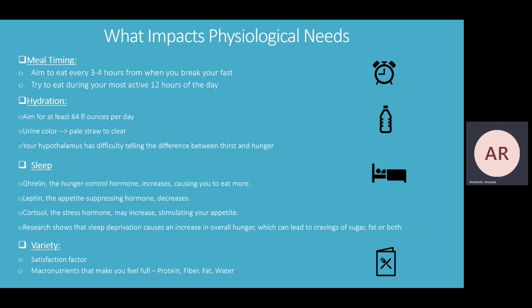You want to try to eat overall within 12 hours of the day. So if you start eating breakfast at 8 a.m., you want to kind of taper it off around 8 p.m. at night. This can allow your GI tract to properly rest and can help ensure proper blood sugar functioning.